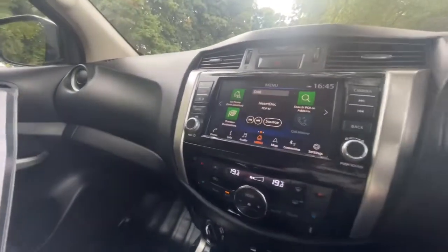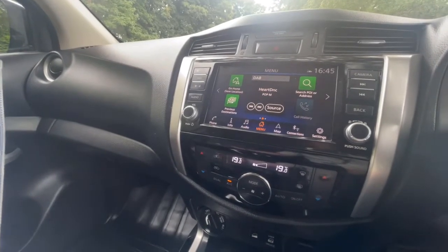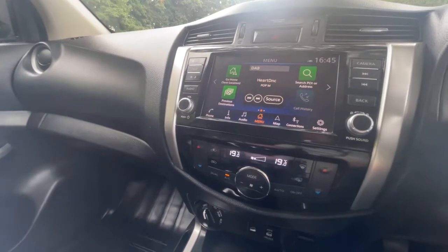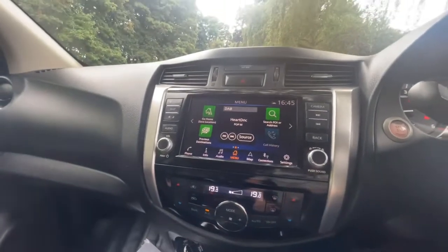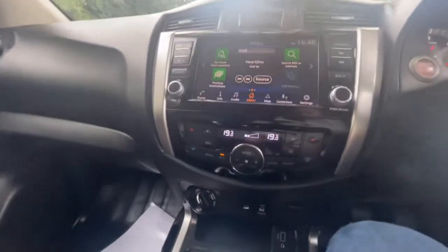Let's have a quick look on the system. It's got Nissan Connect. It doesn't say it's got... Oh, yeah, it has, yeah, Apple and Android CarPlay. So it has got both. That's good, then. So obviously it's got those, and they work spot on, as you'd expect. But it's a decent media centre, anyway.